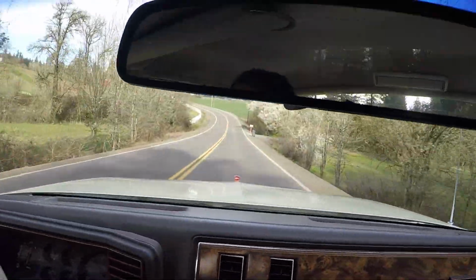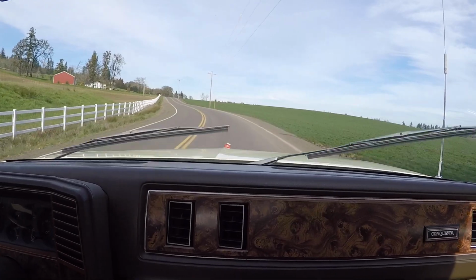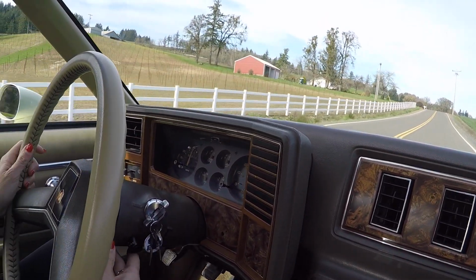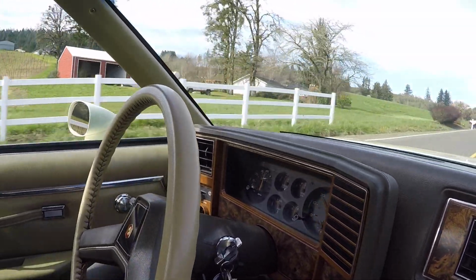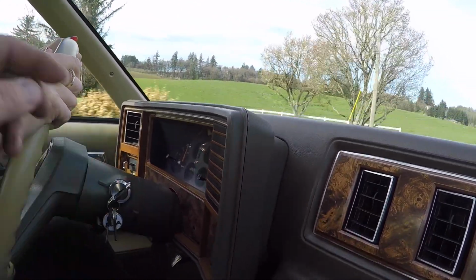Once you hit the wipers real fast, since it's raining. And then it does have tilt wheel as well. You don't have to do that right now, but I think it does have tilt. Actually, I think I'm wrong. It doesn't have tilt. Sorry. And then I was looking at this, and I was looking over there.